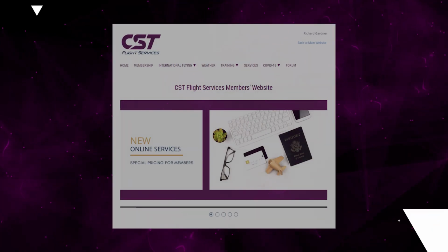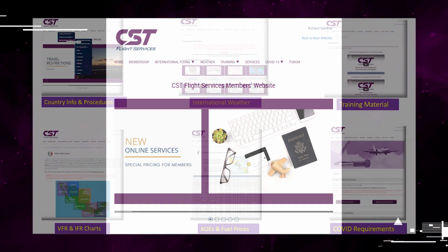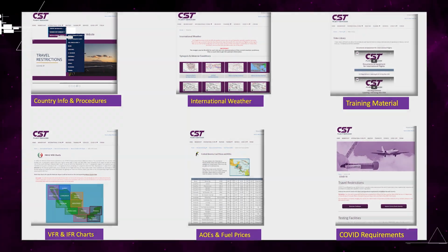The CST member website contains a wide variety of sources for international weather. While CST does not produce the international weather information, it has identified a number of resources over the years that do, and we've organized links to those resources in a manner that should be familiar to pilots.